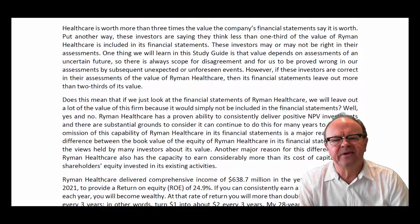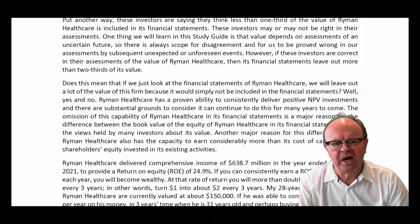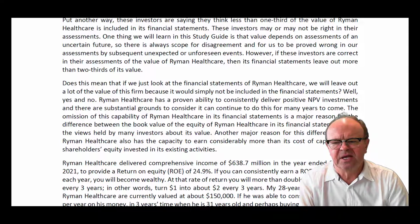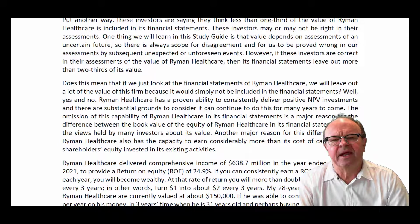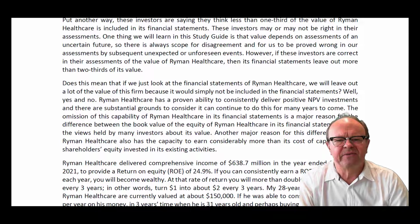Put another way, these investors are saying they think less than 1/3 of the value of Ryman Healthcare is included in its financial statements. These investors may or may not be right in their assessments. One thing we will learn in this study guide is that value depends on assessments of an uncertain future. So there is always scope for disagreement and for us to be proved wrong in our assessments by subsequent unexpected or unforeseen events. However, if these investors are correct in their assessments of the value of Ryman Healthcare, then its financial statements leave out more than 2/3 of its value.